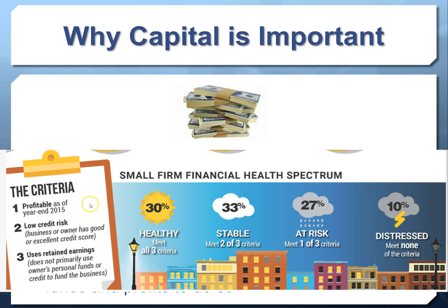But let's say you're not. Let's say you're not yet profitable. You are still using your personal funds to fund the business. You do have credit issues, no business credit. Well, then again, as you can see, this is what's considered a distressed business. This is a business that has a serious risk of failure.